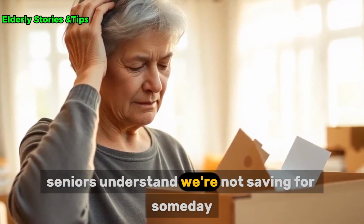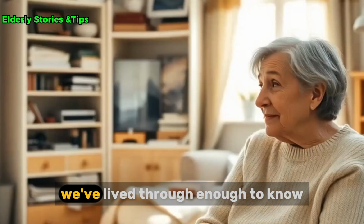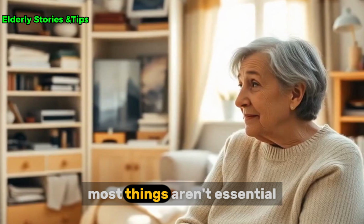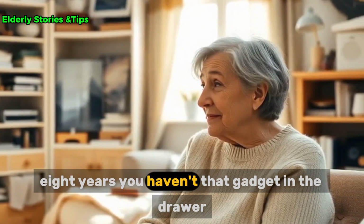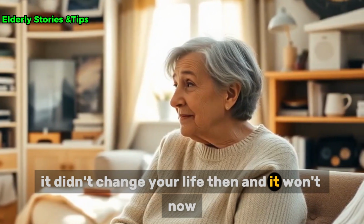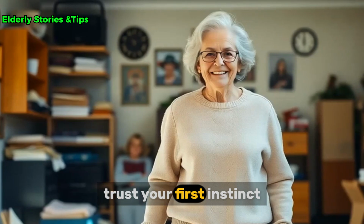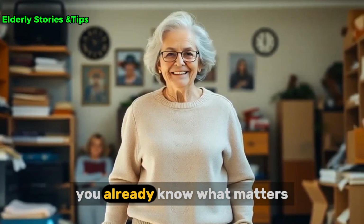Seniors understand we're not saving for someday. We're living for today. We've lived through enough to know most things aren't essential. That maybe I'll wear it sweater, 8 years you haven't. That gadget in the drawer, it didn't change your life then, and it won't now. Trust your first instinct. No research, no asking for opinions. You already know what matters.